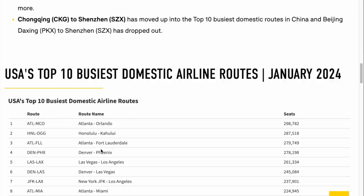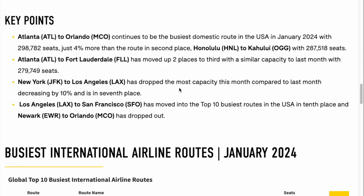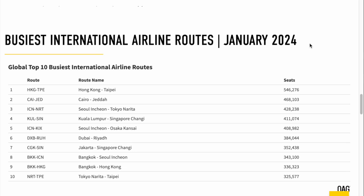If you go down to USA, you see the busiest flights are from Atlanta to Orlando, Honolulu to Kahului, and Atlanta to Fort Lauderdale. However, once you go international, you see the busiest international airline routes for the month of January. Hong Kong to Taipei is by far the busiest route in the world for the month of January, and for most of the year also. Second one is in Egypt, but you can see that Hong Kong to Taipei does surpass it by quite a decent amount. Number three is from Seoul to Tokyo, and Malaysia to Singapore is number four. So these routes are very, very busy. And a route that I usually take is from Hong Kong to Taipei. I usually take this route several times a year.